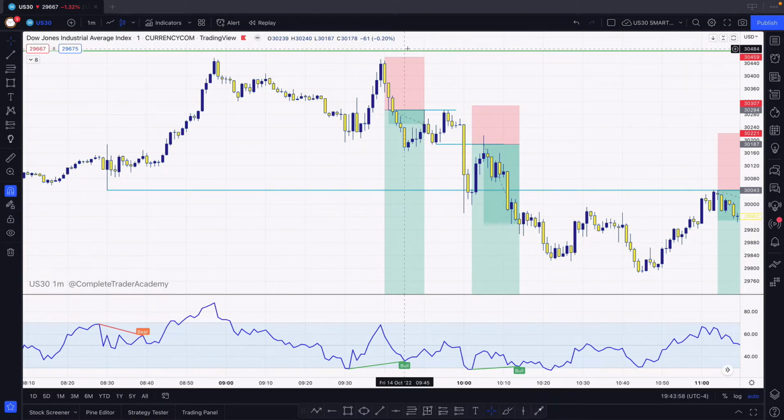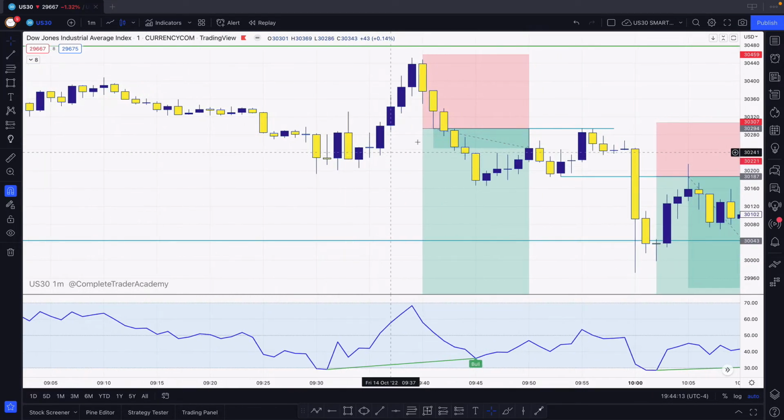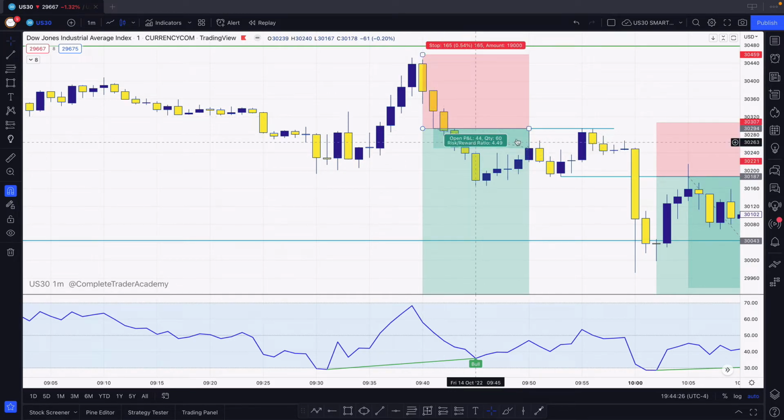So price came up here, came up, right there, stopped. See that? And that was where I was waiting for a sell. Why? Because I have confluence here. Let's zoom in. We have this imbalance here, and then we have this previous price candle, this low that it created was acting as a supply block.